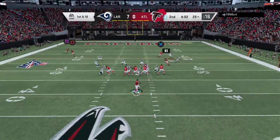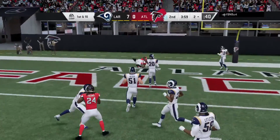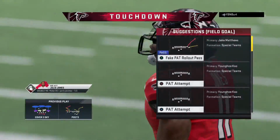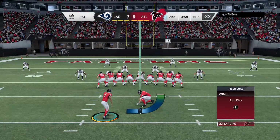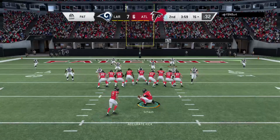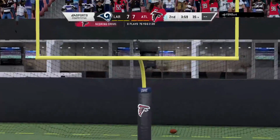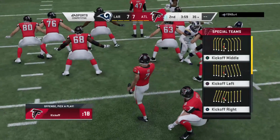On first down, Ryan. Complete to Jones. And he'll take it into the end zone. Touchdown, Atlanta. Julio Jones, 29 yards, as they are now on the board here in the first half. Extra point by Koo, up and good. And we are tied at 7.